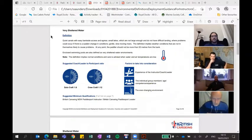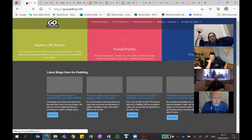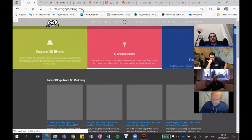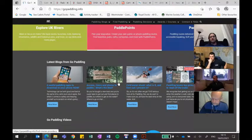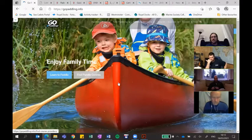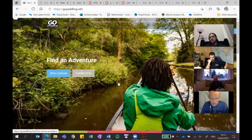If I can get that thing at the top to go away. There we go. Okay, so a lot of these are administered through the Go Paddling website. So gopaddling.info is the British Canoeing website for the sort of the basic introduction to the sport. Okay, I have to forgive my internet, it's quite slow, so it might take just a little while to load up. So in here, there's loads of information for people who want to go and do some paddling.